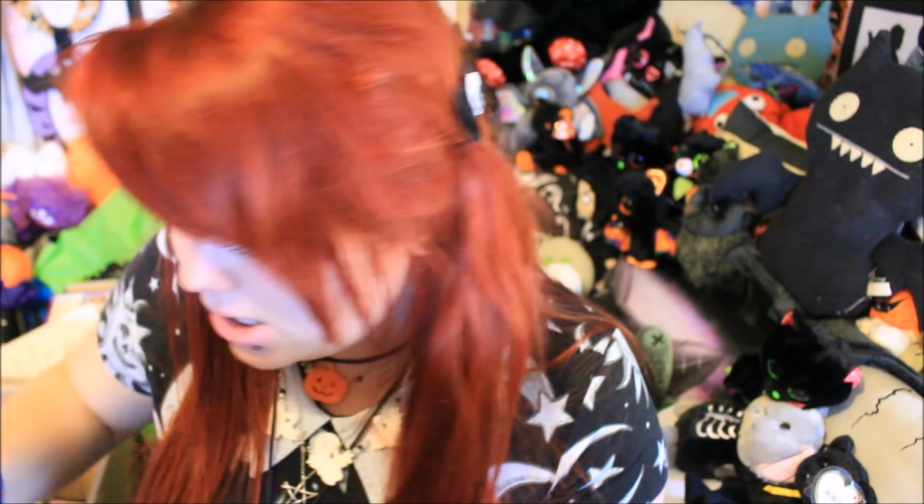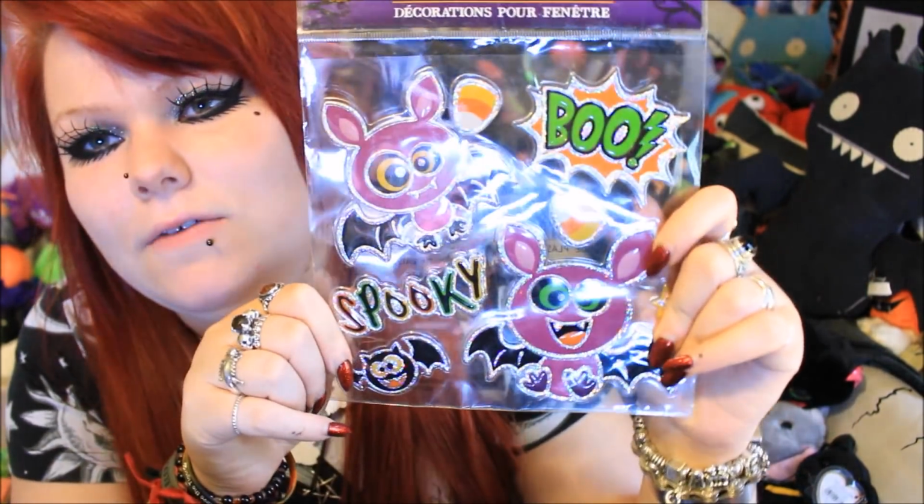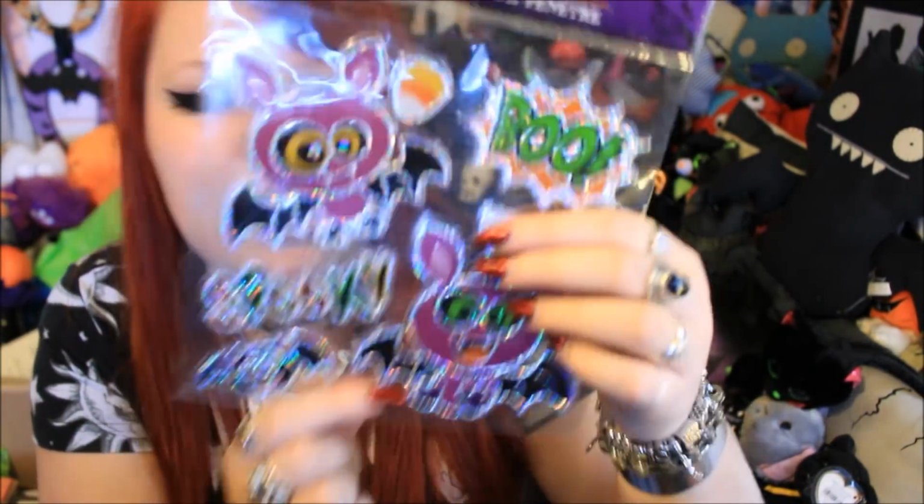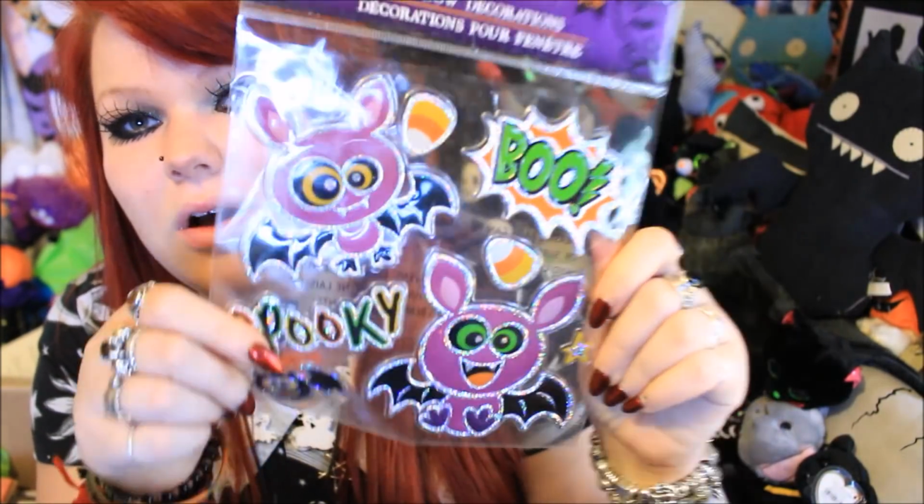So next up are some window decals, and these are little puffy stickers for the window. My window is very nicely covered in things. Again, a massive thank you to Crystal Cave for giving me that card full of little jelly stickers to go on my window, because my window is now incredibly spooky. But I now have some more things to add, including some bats and spooky and another bat and a candy corn, my favourite, and the word boo and a little star. So I'll be sticking those on there in a moment.